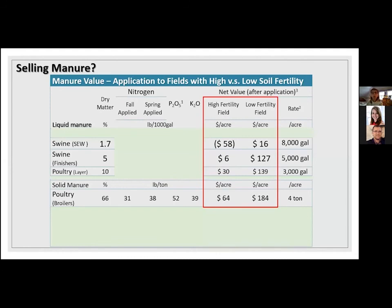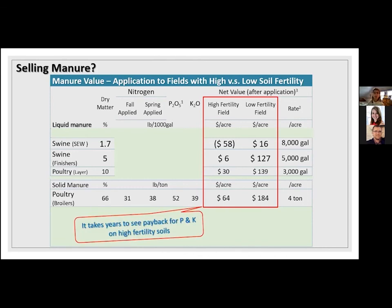So it's really only the nitrogen and maybe a little bit of the phosphorus or potash that's contributing to any economic value. Where if I've got a field that needs those nutrients and have a relatively low soil test, then I'm making use of the full nitrogen, phosphorus, and potassium. I'm getting much more value for those manure nutrients. And so if I sell manure to a cash crop farm, then I see those dollars immediately instead of waiting 10, 20, 30 years for the soil fertility levels to go down so that they actually need the nutrients.